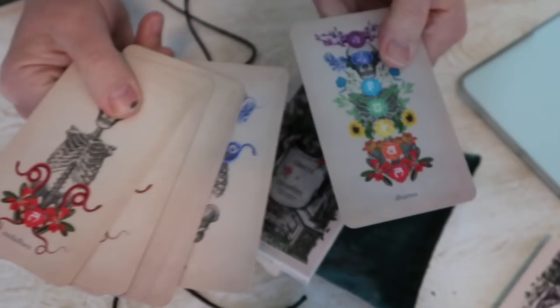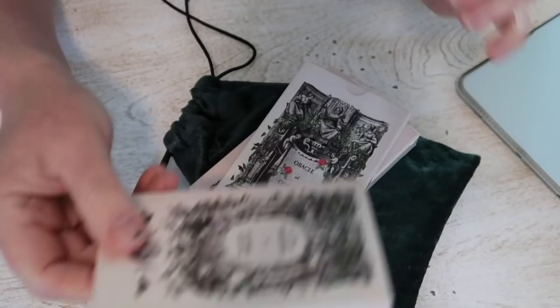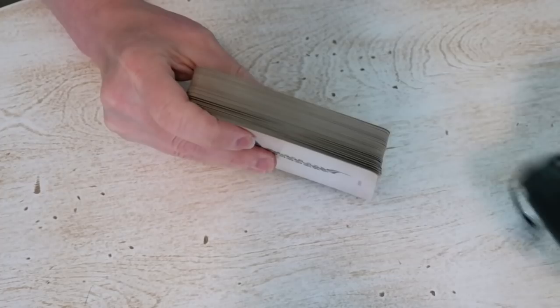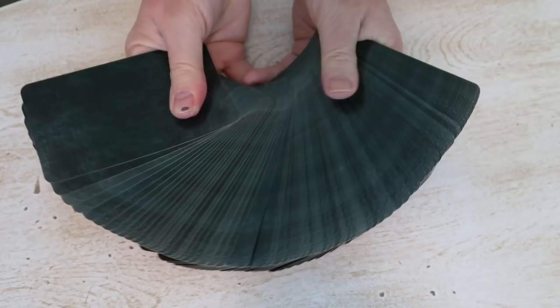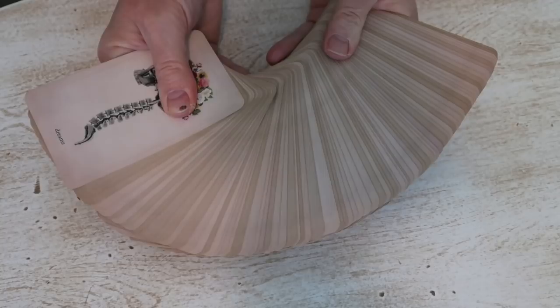They're very, very pretty, but I use the chakra cards as significator cards, and I tend to use them from Sharon Bisanti's deck. Okay, so let's have a look at the cards. This is a large stack of cards, placing them all together, even having removed the chakra cards. The backs are this lovely green, and the fronts are kind of this tea stain, and quite a few different shades.